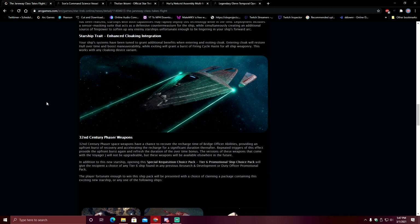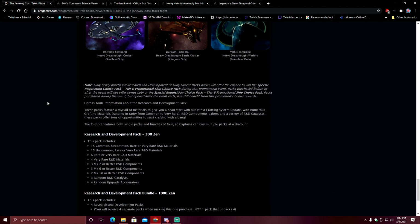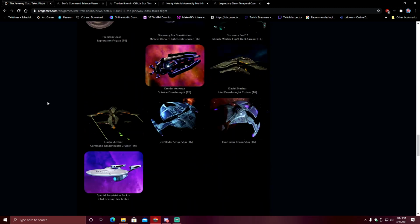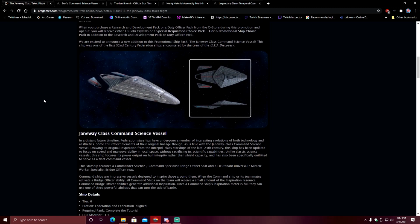Again, lockbox. And down here it just kind of shows you all the other ships you're going to be able to get from the promo packs. So that was probably a lot to break down at once.